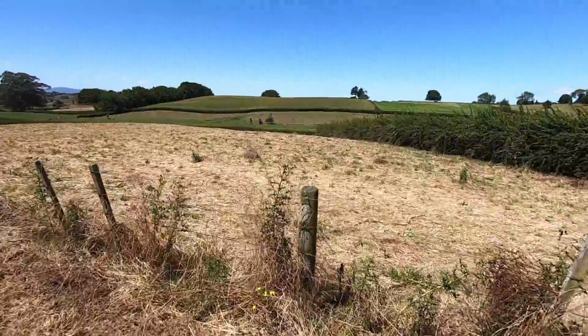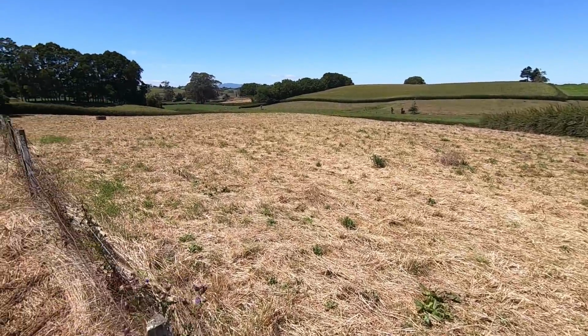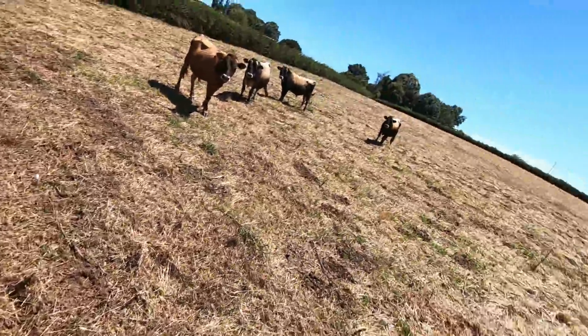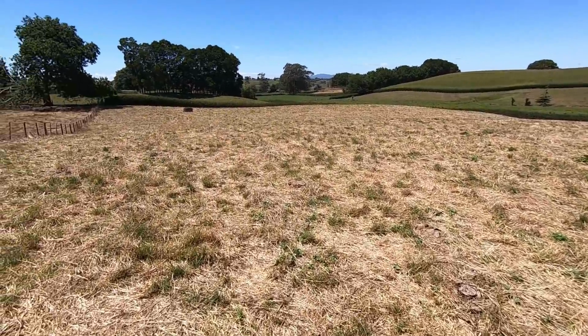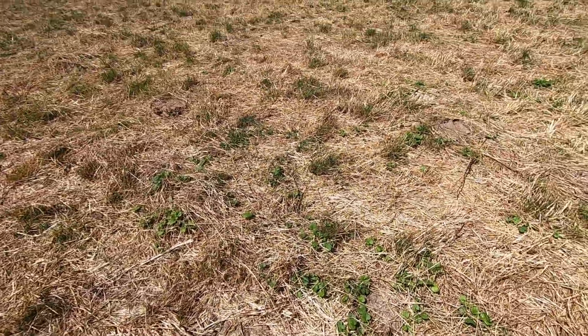This paddock looks a little bit better. It's had a little bit longer deferral, I guess. And jump over the fence, don't rip my pants. Barbed wire on top. So it looks a little bit greener. Some of the original grass is coming back. Here we go.